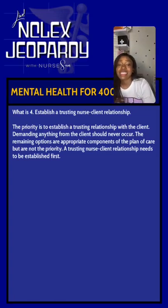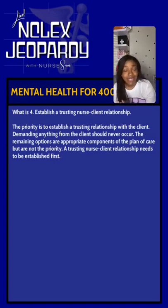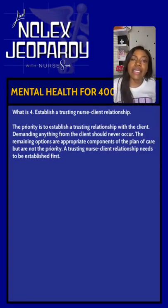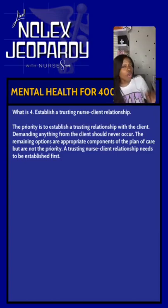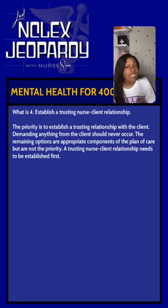Bree Nicole said mental health patients need to establish a trusting relationship first. Absolutely. All right, so remember that P word, priority. What is our priority? The priority is to establish a trusting relationship with the client. Demanding anything from the client should never occur. That's not going to work out in your favor. The remaining options are appropriate components of the plan of care, which means they are not wrong. Those are not wrong options for this care plan, but that's not what the question's asking.